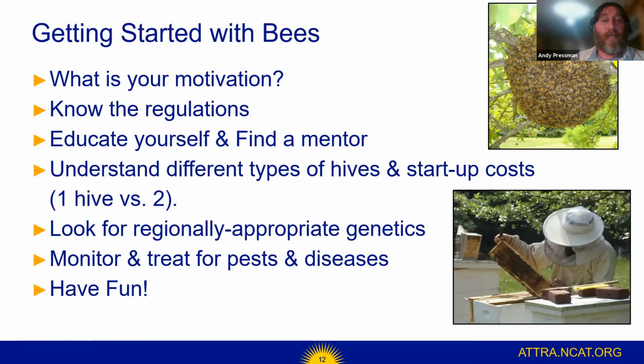So getting started with bees, just looking at the picture there on the right, that is a swarm if you haven't seen one. It's a pretty big swarm, but as bees swarm, they fill themselves with honey, so they're pretty calm. So the idea is you want to catch the queen, and therefore you can get a free hive. This used to be looked upon as bad beekeeping if your bees were swarming, but it is their natural tendency, and the mindset of swarming is definitely changing, particularly in this country.